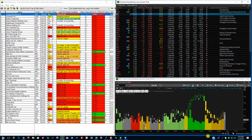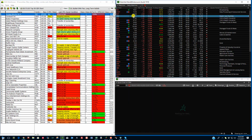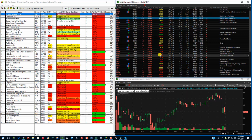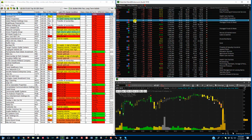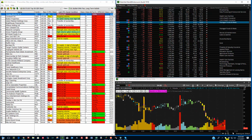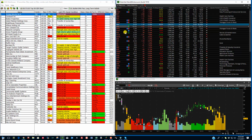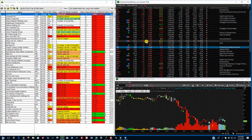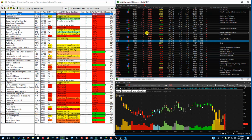Now I am just using the volume bars in the same chart. That chart could be altered, but look at this list of potential shorts. Once again, we're getting the VPA flags in here. Obviously I'm more interested in the long side because I'm somewhat still bullish on this market. It hasn't shown me that it's breaking down, but I'm just showing you the flexibility of doing this.